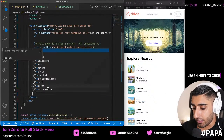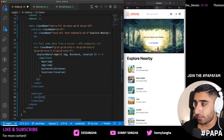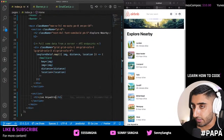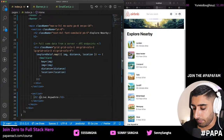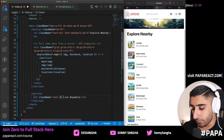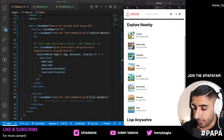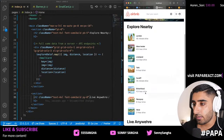Now down here, we're going to have another section. This section is going to have H2. This H2 is going to say live anywhere, right? And this is going to be basically that part there. Okay. So if we go down here, it says live anywhere at the bottom. This is going to have a styling. So we're going to say class name equals, and it's going to be text 4XL, and it's going to be font of semi-bold, and it's going to say padding on the y-axis of 8. And now you can see live anywhere pops up very nicely. Okay, looks pretty sleek, right?